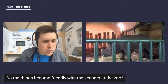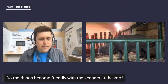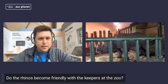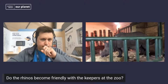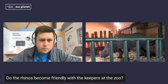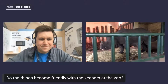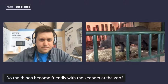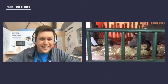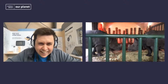Let's see if we've got another question in. Yeah, we do. So the next question we have is, do the rhinos become friendly with the keepers at the zoo? Yeah, they really do actually. So they don't go into the enclosure with them, which we already said, but they can contact them through the bars. The bars are quite wide. A human fits through the bars, so the keepers can go into different parts of the enclosures when the rhinos aren't there, but they can also reach in and give them little pats on the nose and things. And as Jamie said in the video at the beginning, they know their names. So when Kabid or Sanjay are called by the keeper, oh, here he comes back in now, they will be responding to that. And so they will sort of answer a call.